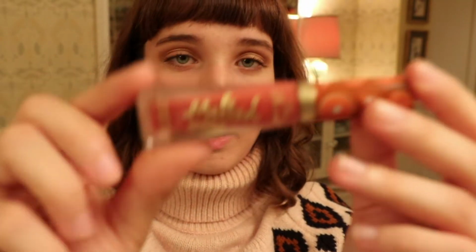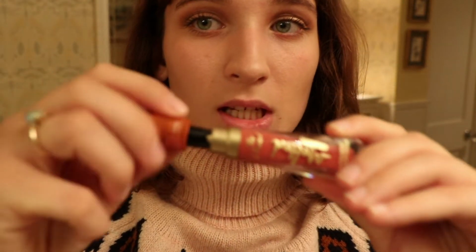So the first thing that we're going to start out with is the Pumpkin Pie Pumpkin Spice Lippy. We're going to do the real thing, and then we're going to do the lipstick, and then see how they compare. So this is our real actual pumpkin pie. And then the lipstick.